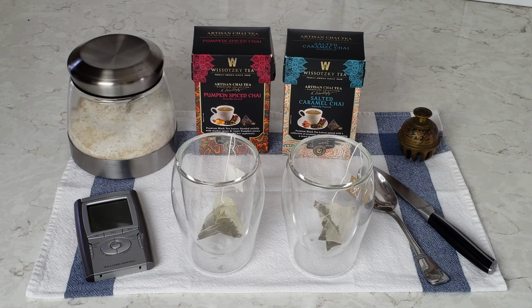All right, let's go for the salted caramel. I have to tell you, of the 4 of these, this is the one that I've been waiting to taste, and I saved it all the way to the end, and I'm excited because I love caramel so much. All right, so it's about this color. It's about the same color. Let's give it a smell.